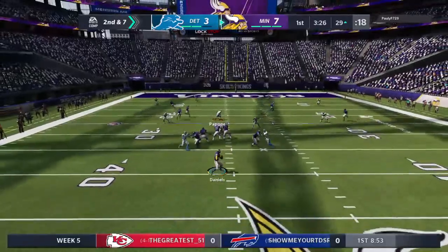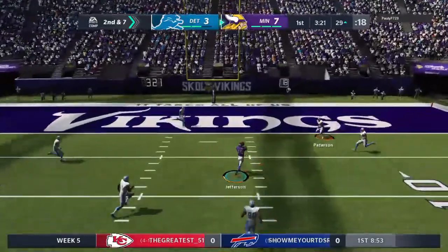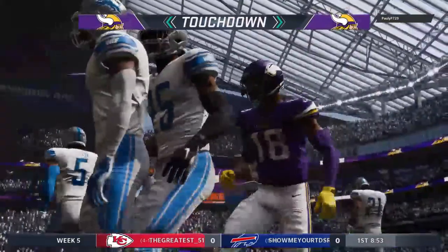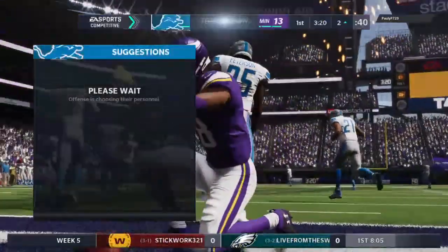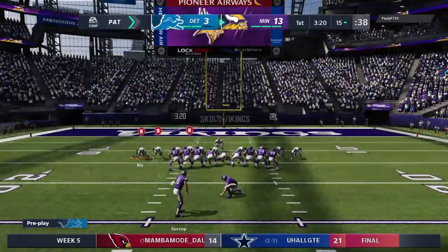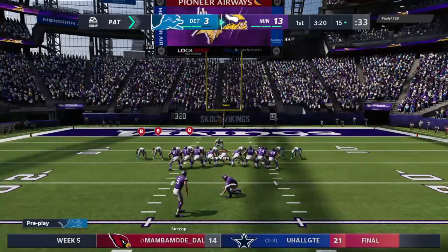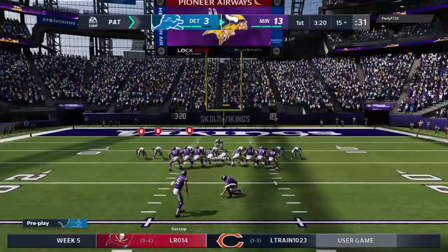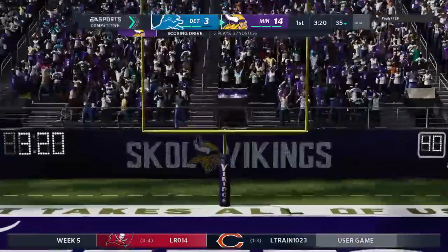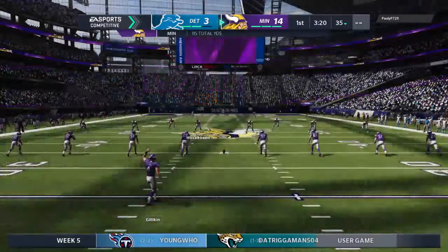Here's a 2nd and 7. Steps away to his left. That is caught inside the 5. And he'll get into the end zone for touchdown, Minnesota. Justin Jefferson. His 2nd touchdown on the season. And the Vikings are going to widen that advantage. This one's right through to make it a 14-3 ball game. Makes the score Vikings 14, Lions 3.